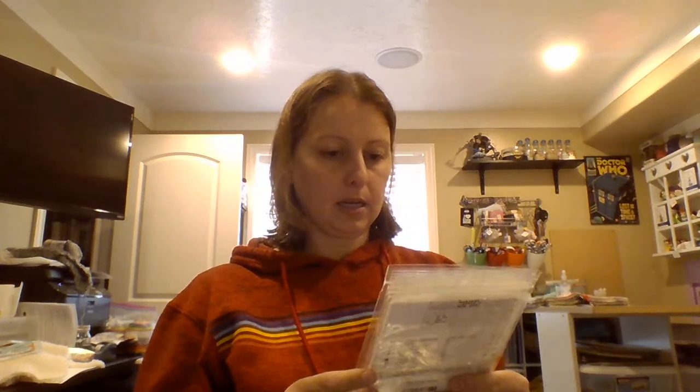Okay, the next. I think I'm missing some of these, so I'm gonna have to pick up the rest when I go back to Cindy's. It's the Country Cottage Needleworks Glitter Village.